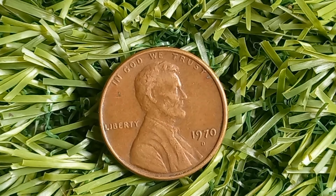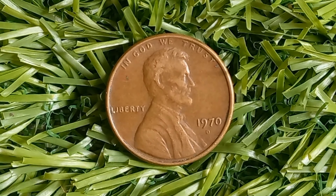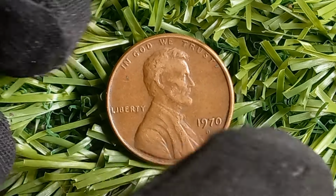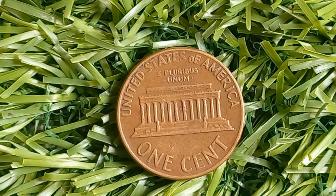So, there you have it, the 1970D Lincoln penny. While it may seem like just another penny, this coin has the potential to be worth a lot more due to its errors, condition, and market demand. The next time you come across a 1970D penny, take a closer look. It could be a hidden treasure waiting to be discovered. Collecting coins is a fascinating journey, and you never know when a common-looking penny might turn out to be worth thousands.